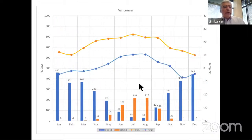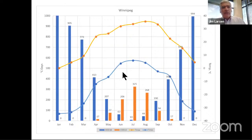Here I did an overlay on these plots. It's the same information you've seen, but you just see the profile of the maximum temperatures for the month. There's the profile of the cooling degree days that follow that. Here's the profile of the minimum temperatures, and you see that at the endpoints the heating degree days are maximized. Now here's Winnipeg, so it's just more demonstration of the extremes that you've got.